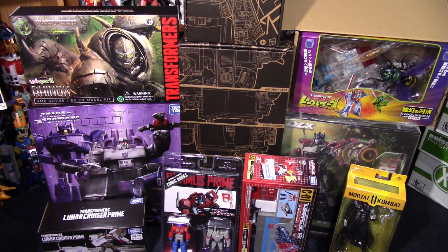The Mortal Kombat Batman Who Laughs is really neat. Just nice to have something in there that's not Transformers, just to spruce things up a little bit. Or Bruce things up. Anyways. The Ghost Starscream is very exciting. And honestly, that Waspinator looks really nice. I need to decide which Waspinator I'm going to hold on to, because that one looks really good.